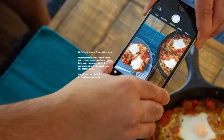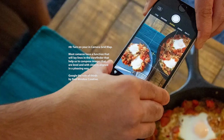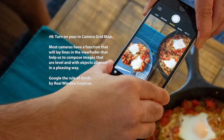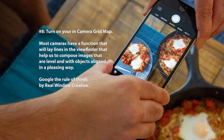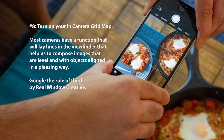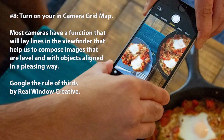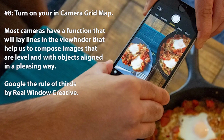Number 8. Turn on your camera's grid map. Most cameras have a function that will lay lines in the viewfinder that help us to compose images that are level and with objects aligned in a pleasing way. Google the rule of thirds.